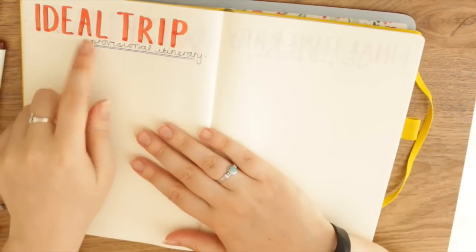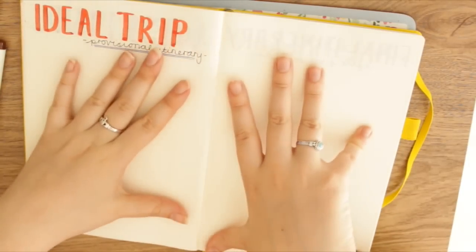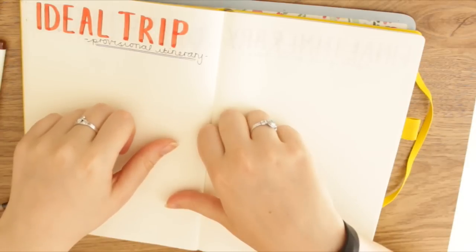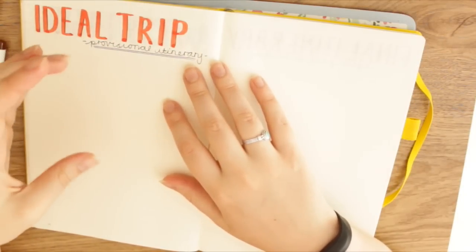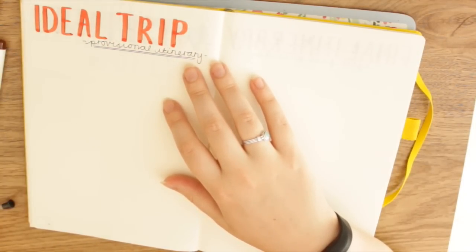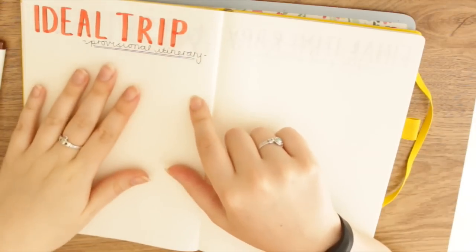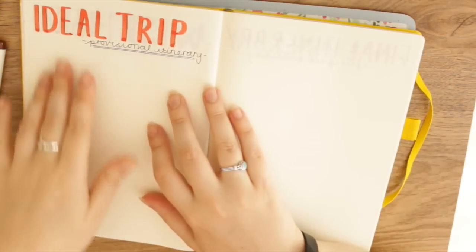Then I've got an ideal trip provisional itinerary. So basically, when you're staying in a Disney hotel, you can book your fast passes for rides 60 days in advance. And I don't want to go into that day with not a clue of what we want to do. So what I'm planning on doing is, probably at the end of August, looking at the opening times for each park, which should be released by then, planning out where we might want to be on each day and writing a little provisional itinerary.